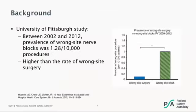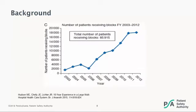Elsewhere in the state, in a British Journal of Anesthesia study conducted by Dr. Mark Hudson and Associates at the University of Pittsburgh, wrong site surgery versus wrong site nerve blocks were reviewed. This study revealed that between 2002 and 2012, the prevalence of wrong site nerve blocks was 1.28 per 10,000 procedures for patients receiving unilateral nerve blocks. The authors also compared the number and frequencies of wrong site nerve blocks with that of wrong site surgeries between 2009 and 2012. The results revealed wrong site blocks occurred 10 times as often as wrong site surgery.